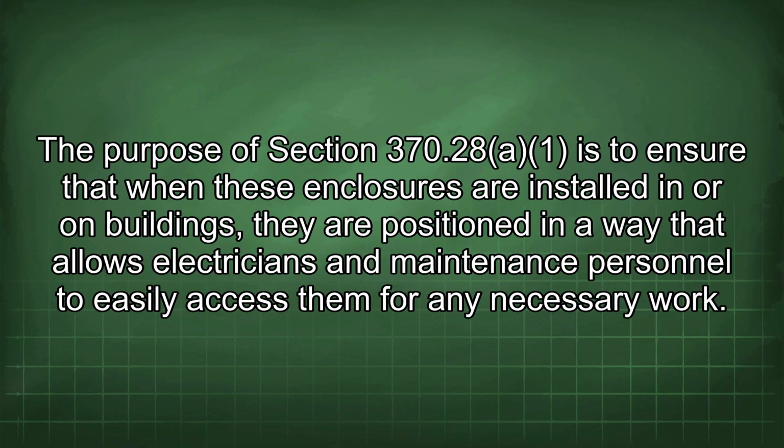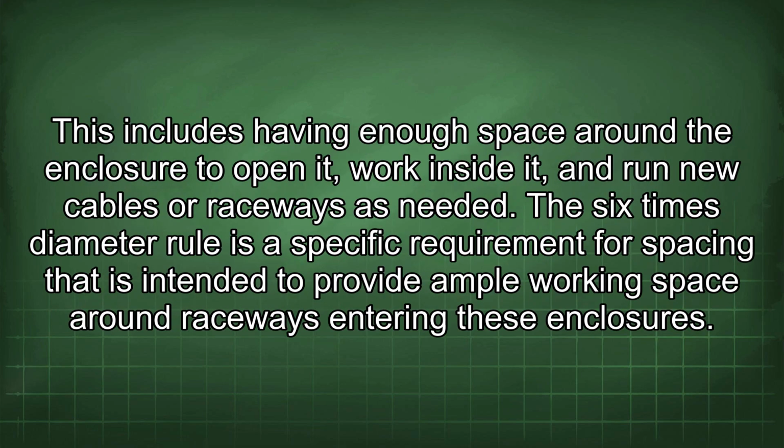The purpose of Section 370.28(N) is to ensure that when these enclosures are installed in or on buildings, they are positioned in a way that allows electricians and maintenance personnel to easily access them for any necessary work. This includes having enough space around the enclosure to open it, work inside it, and run new cables or raceways as needed. The 6 times diameter rule is a specific requirement for spacing that is intended to provide ample working space around raceways entering these enclosures.